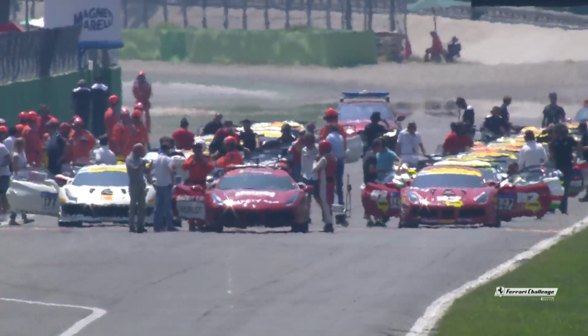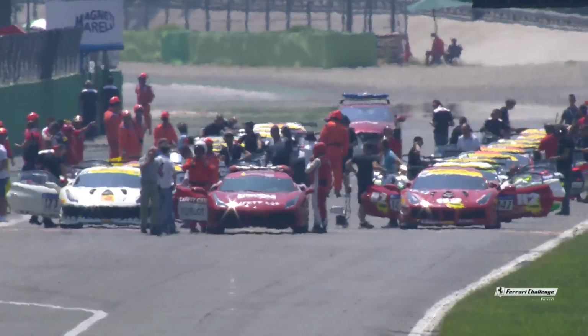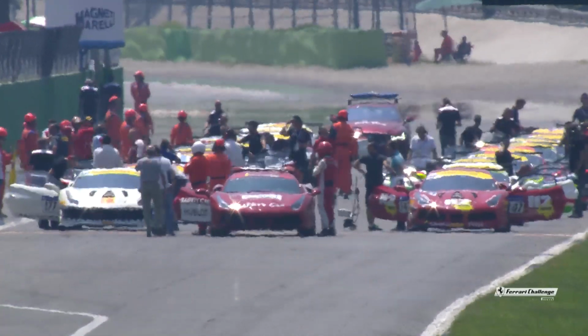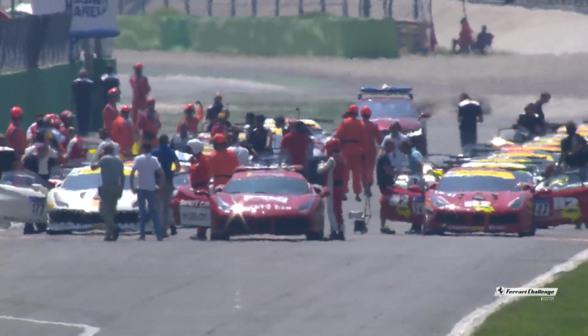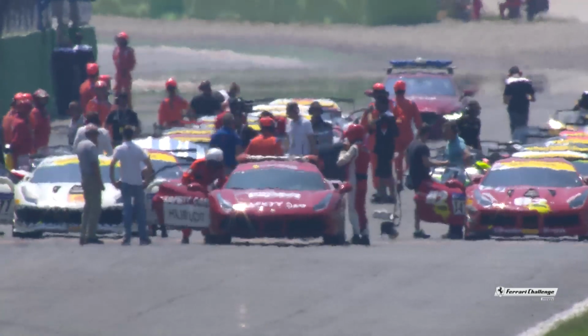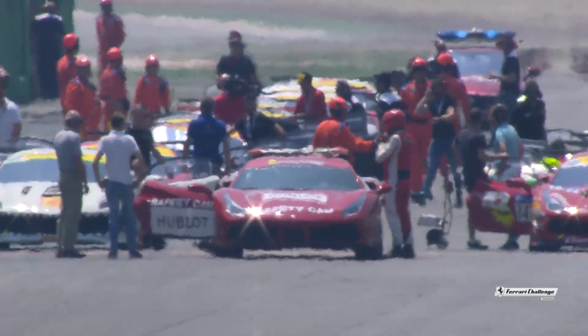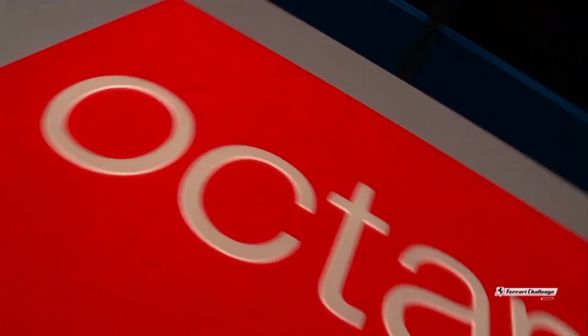Well, at some point we will be telling you more about Fabian Volvend. Basically, she's here with the Octane 126 team and has come up through karting, then into Italian Formula 4, and now racing in a Tin Top Series with Audi, as well as being here in the Ferrari Challenge.